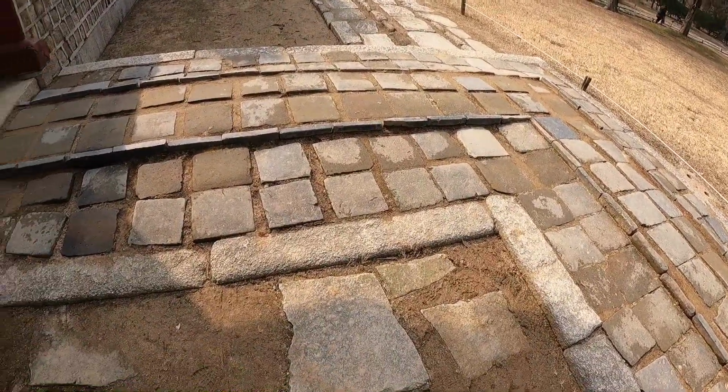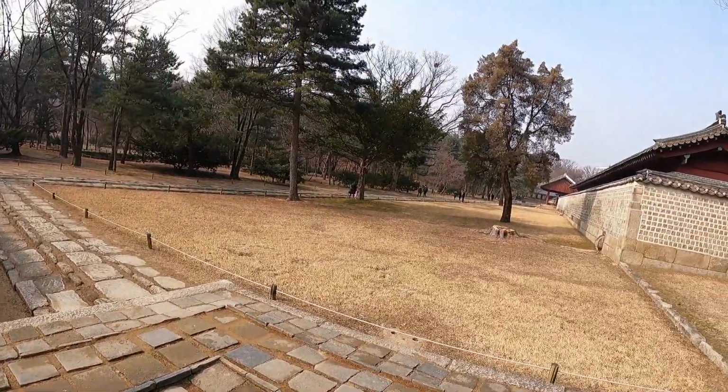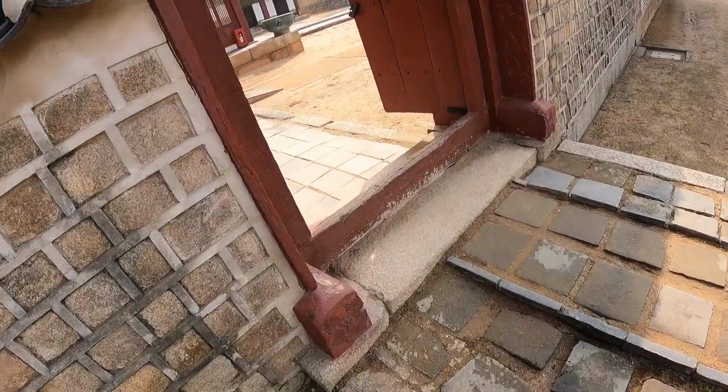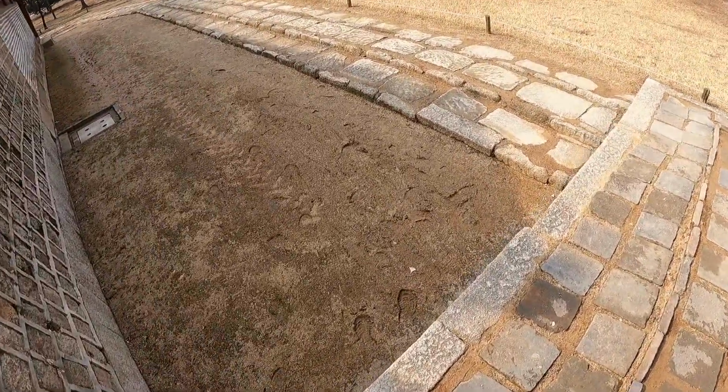look at these. And you're not supposed to stand on them. You're supposed to stand on the dirt. So you see, everyone's kind of walking on the sides, not in the middle. So, yeah, it's very interesting. But yeah, nice for a morning walk.